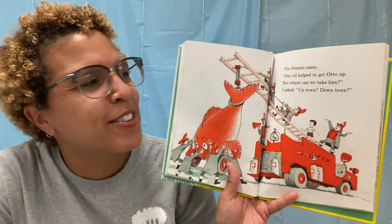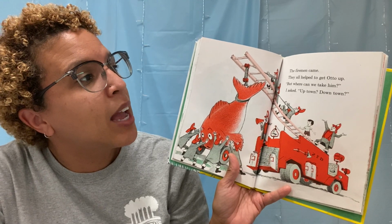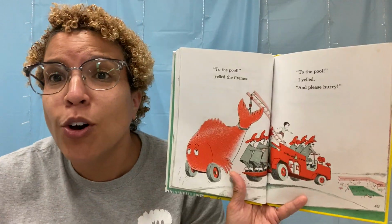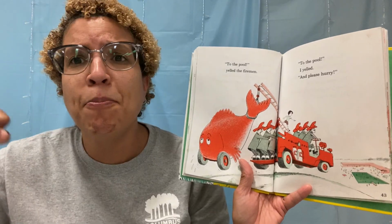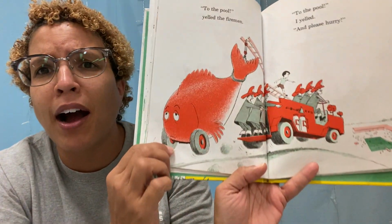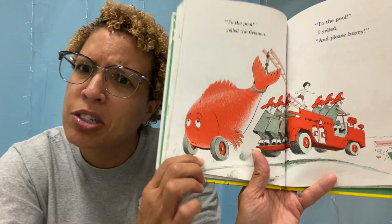Let's find out. The firefighters came. They all helped to get Otto up. But where can we take him, I asked. Uptown? Downtown? To the pool, said the firefighters. To the pool, I yelled. And please hurry. Off they go. Oh, look at poor Otto. And they just so happen to have these wheels for a fish.